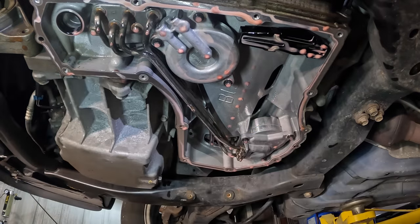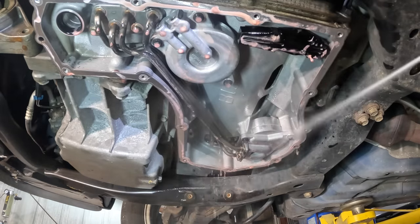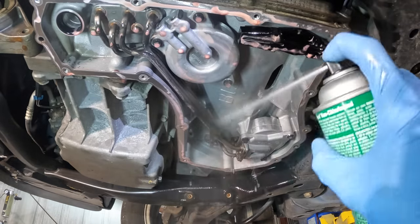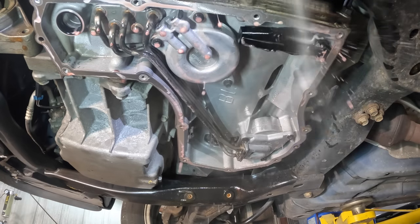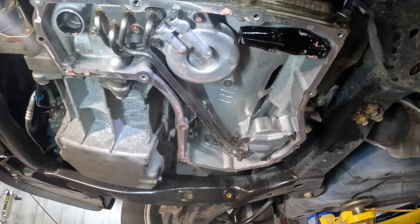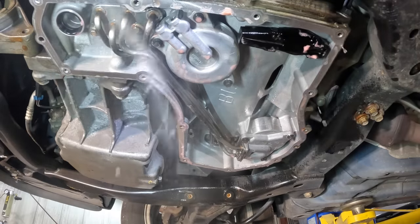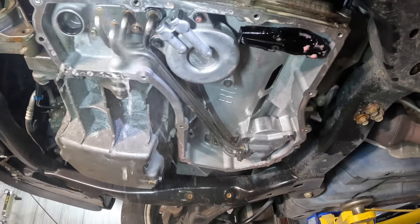So first thing we're gonna do here is get rid of as much of this fluid as possible. We'll do that with some shiny. I didn't need it, it just got on my face. Goodbye, nasty strawberry transmission fluid.